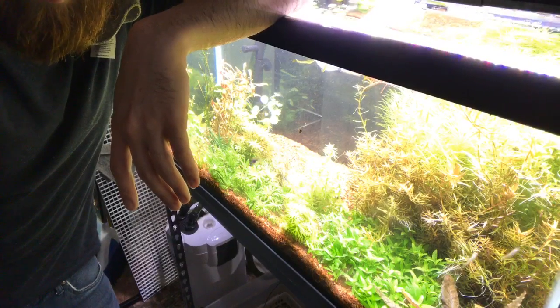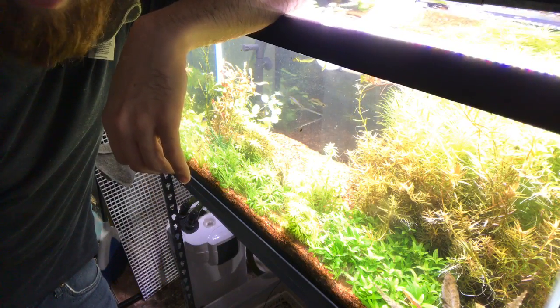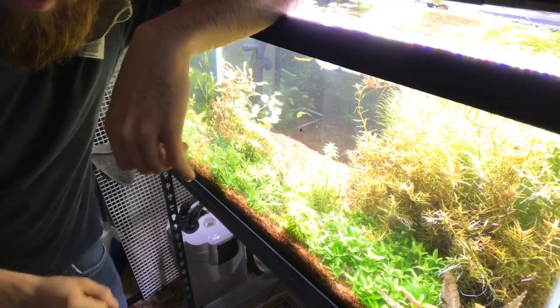Screw blackbeard algae. I'd rather have blackbeard algae than this stuff at this point, honestly. Get some Florida flag fish for algae. They will eat hair algae and beard algae.